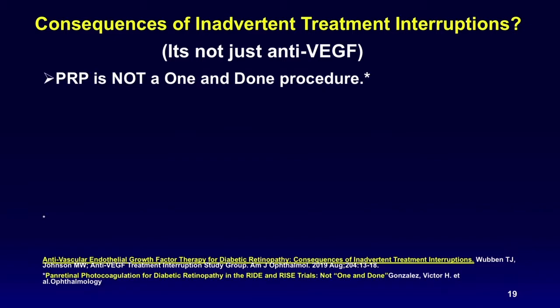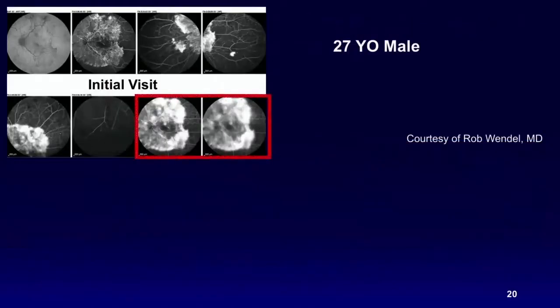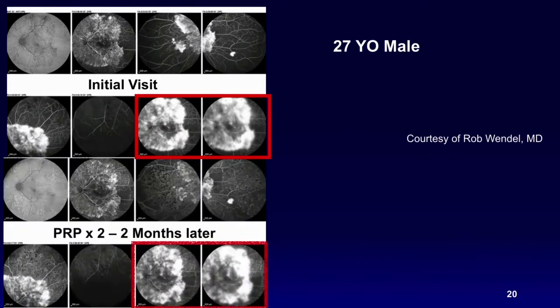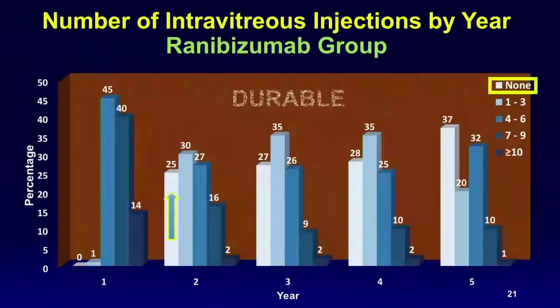PRP is not one and done. Over 50% require more PRP, such as this eye, that got PRP, developed a preretinal hemorrhage, lost to follow-up, and came back with vision loss. And this eye, young male with very active neovascularization, after 2 PRPs, not much change, but you add a little bit of anti-VEGF and voila, it's almost all regressed.